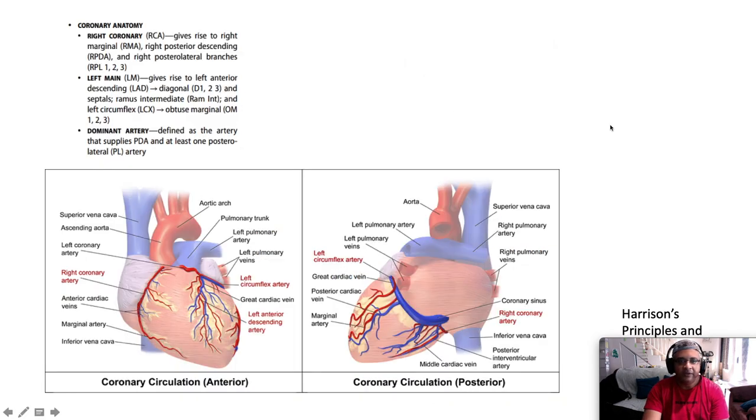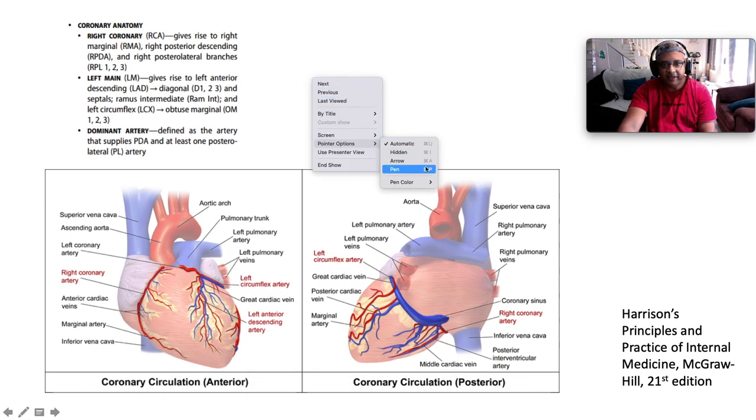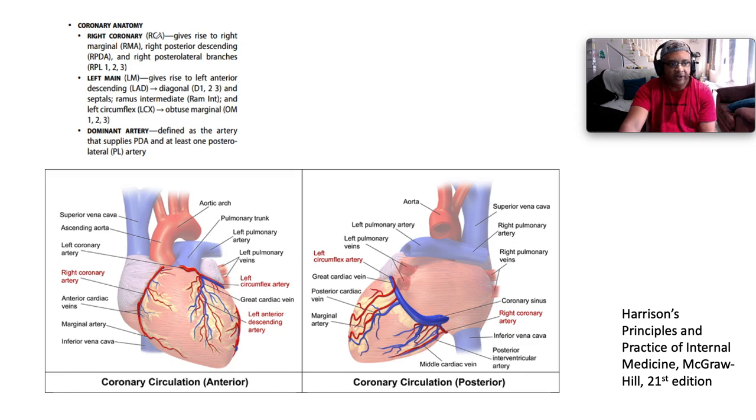Beautiful. Okay, guys, just a quick rehash of coronary anatomy, right? So we have, let me get my pen in there. The right coronary artery, here, gives rise to the right marginal branch, the right posterior descending, and the right posterior lateral branches, right? So it gives rise to the right posterior descending artery, okay? And it gives rise to the obtuse marginal branches.